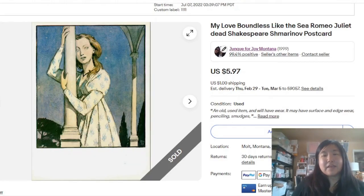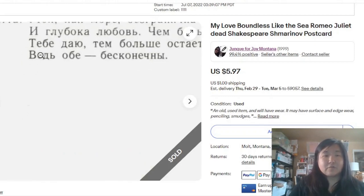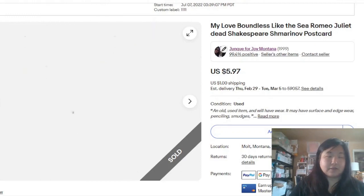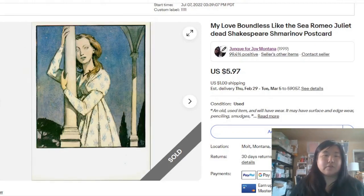Now we've got a Romeo and Juliet postcard. This one is set in Italy, but this is a series that was done by an artist in Russia. I'll show you the back here so you can see. And this is something that I put through Google Translate to figure out what scene this was. So that one was, I believe, also continental chrome, for $5.97.